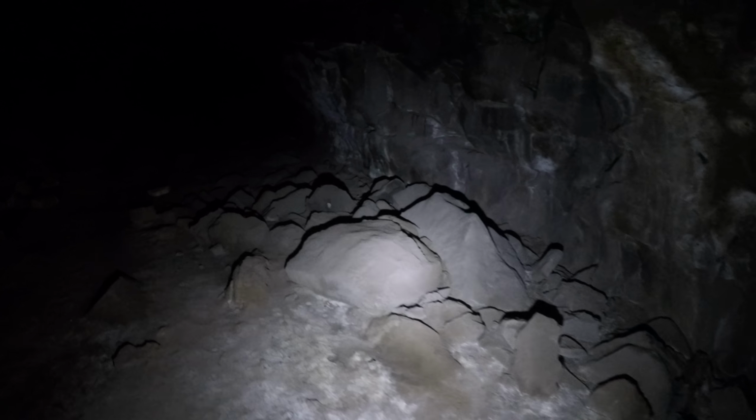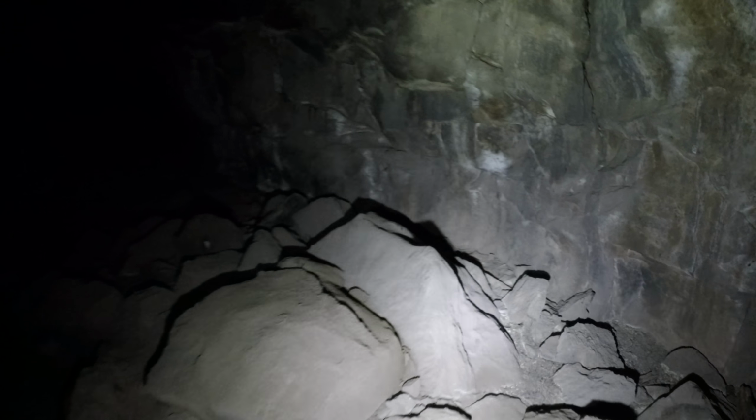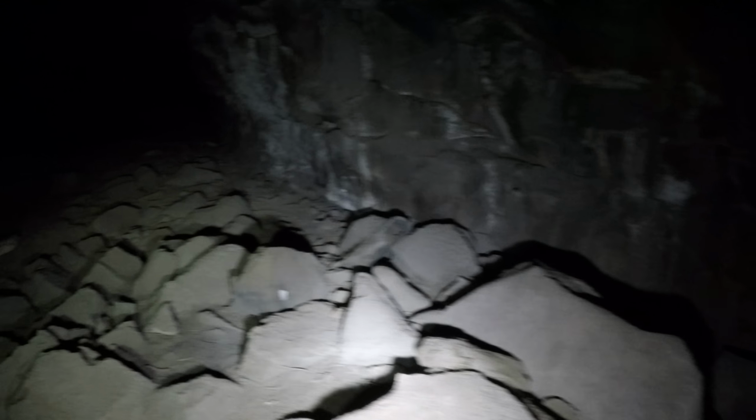But they're all short enough you can't really get lost. So it's a really good complex for beginners, actually. Especially since it's open year-round and it's free. It's easy to find.